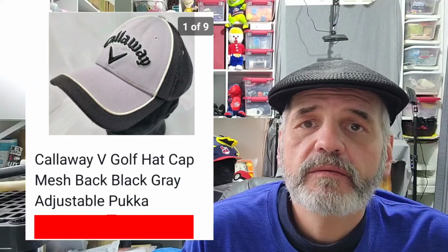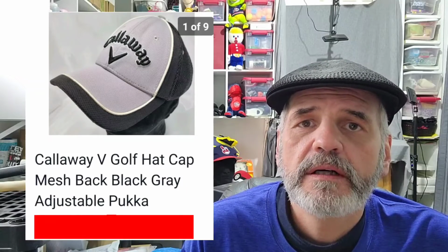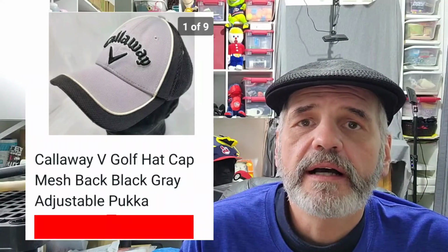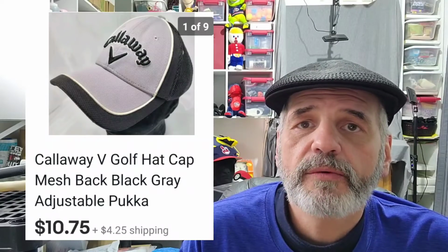The next couple of items were some hats that I sold. This first one was a Callaway golf hat, real nice black and gray mesh back. It was made by Puka, or heck, I don't know how to pronounce that, but it sold for $10.75. Bought this at a local thrift for $1.